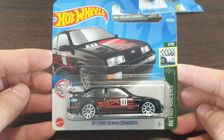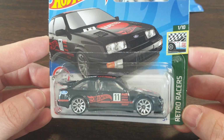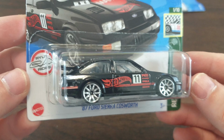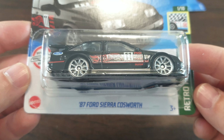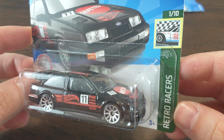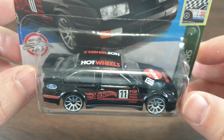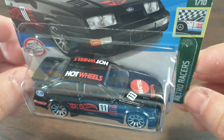As you've probably seen already, we have short cards. We only have short cards. I live in Eastern Europe, and short cards here are the way to go. We barely see any long cards. Usually there are none. This is the 1987 Ford Sierra Cosworth. It's a new model for this year, and it has very nice tampos on it. I really enjoy the way they chose the colors for this new model.